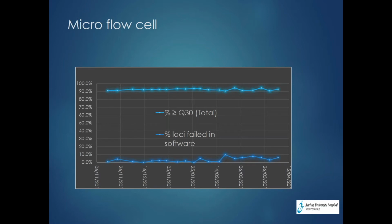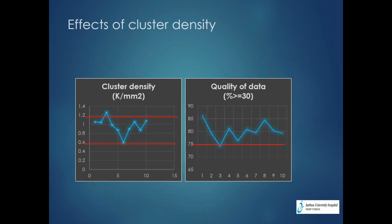We then changed to the microflow cell in November last year. And this has been a huge thing. It's been so good. We have very, very high consistency in the quality on the MiSeq, almost all the time above 90%. We have very few loci failing, somewhere around 0 to 2-3%.